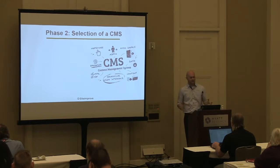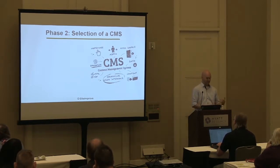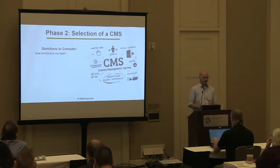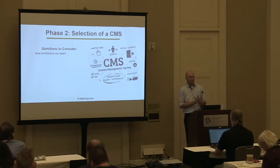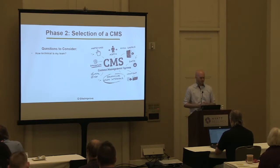So there are a lot of CMSs to choose from. You can either go with an open source tool like Drupal, WordPress, Joomla, or you can choose between many of the wonderful hosted solutions that are here at the conference. So when choosing a CMS, there's also a few things to consider. Number one is, how technical is my team? This is going to help you understand if you should go with an open source tool like WordPress or Joomla, or if you should choose that hosted solution.